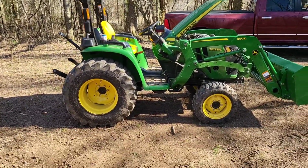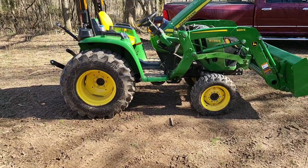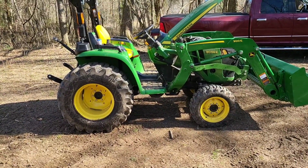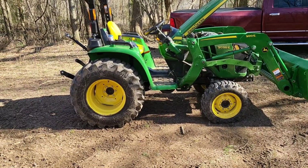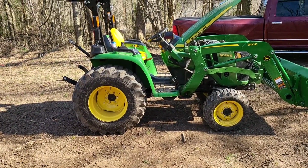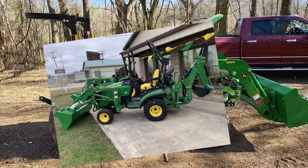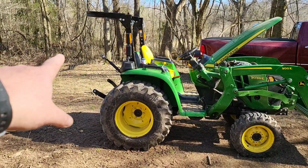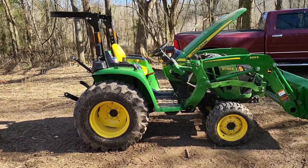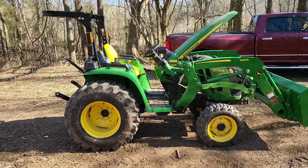So the 3038E is still considered a compact size tractor. The next size up, I think, is the 4000 series, and it does get considerably larger. Then there's a smaller series, the 2000 series, and then I think you have like the 1000 series, which is pretty much a glorified lawnmower, which has a bucket, a mid-deck mower, and then it has a backhoe on the back. Perfect if you have like 5 acres and you're not moving a whole lot of really heavy stuff.